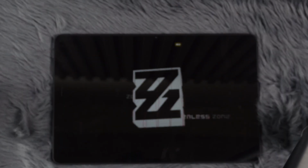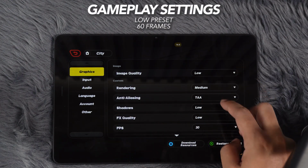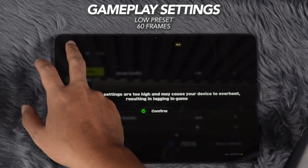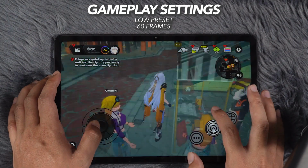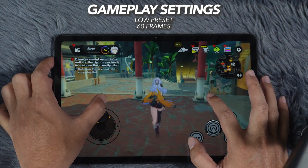Now let's head to graphically demanding games and start it off with Zenless Zone Zero. We will test it with low plus 60 frames and see how well it runs. While we explored Suibian Temple, we did encounter numerous stutters and frame drops. There is even a freeze frame, which is a bad sign.